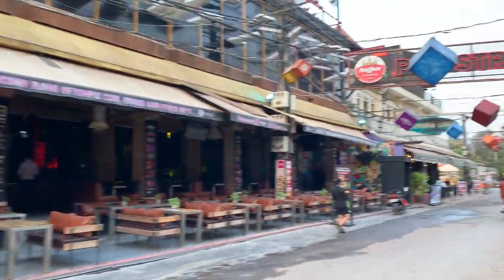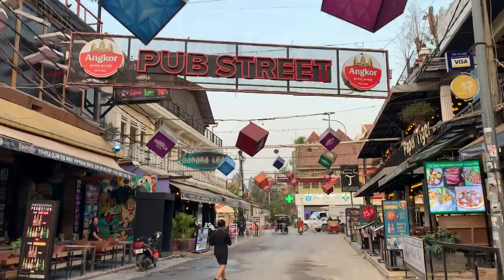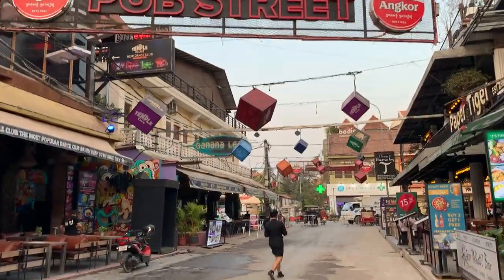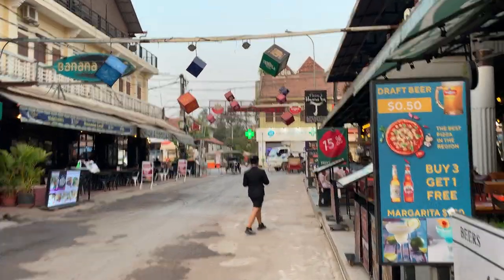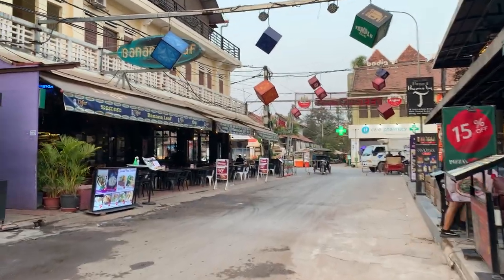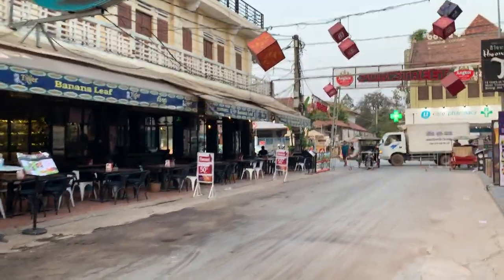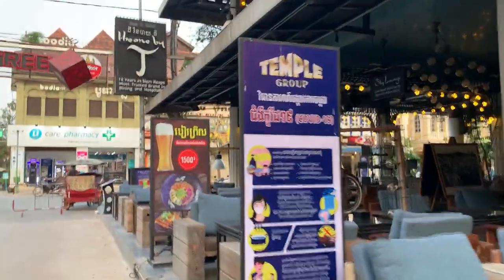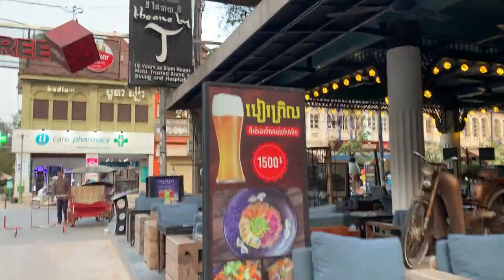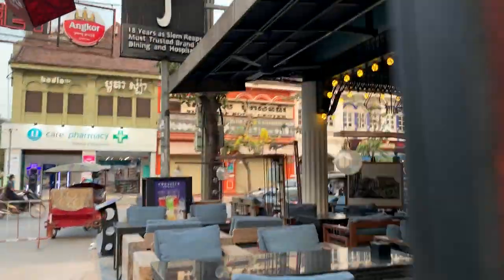Still open and almost. Actually, the activity around the pub street area is still ongoing, but mostly the targeted bars and locals. This one looks cool. 1,500 riel.